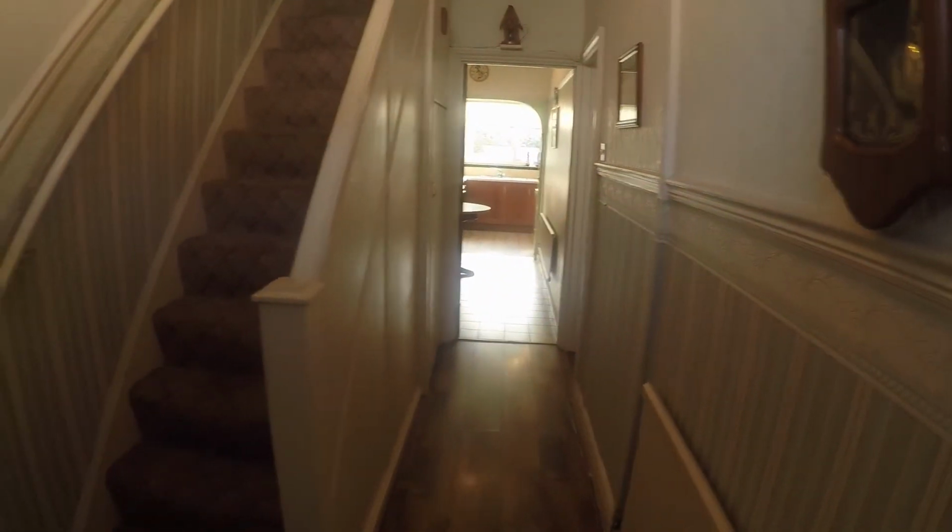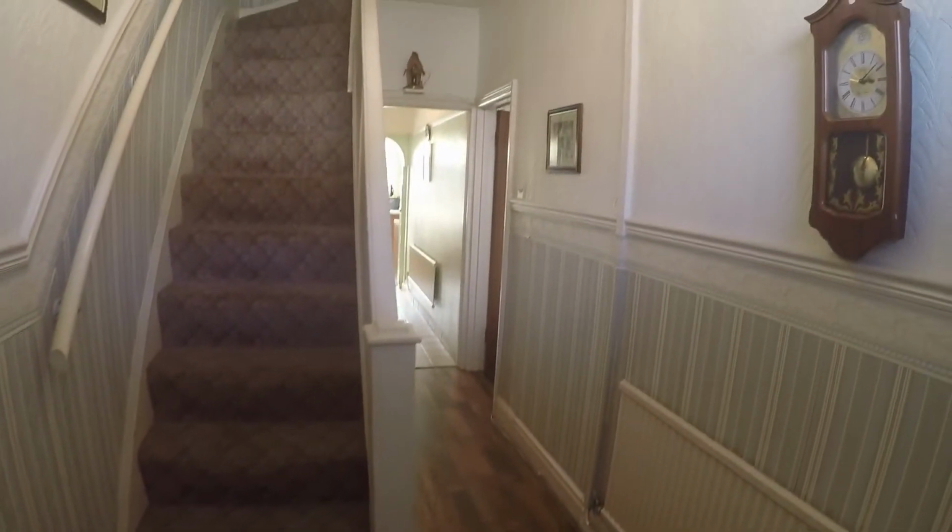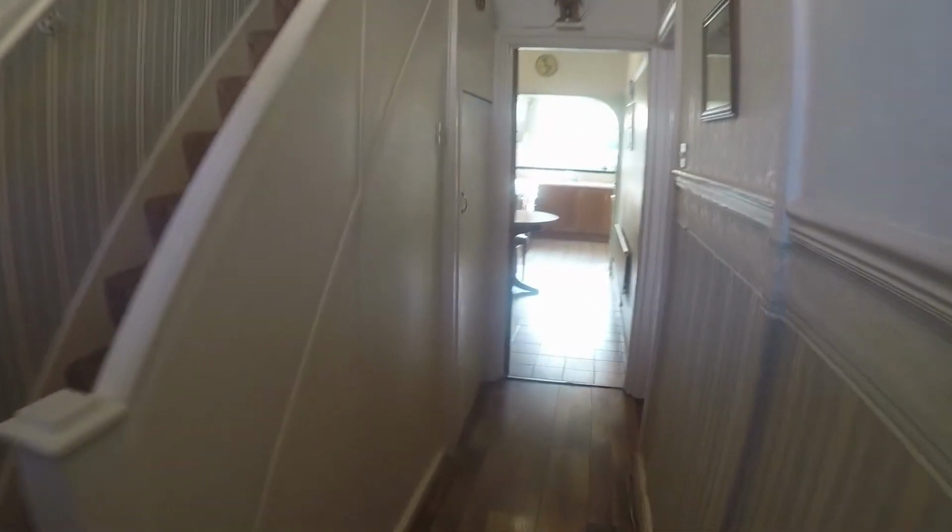Enter in through the main entrance and into the hallway. Stairs up to the first floor, and there is a large cupboard underneath the stair as well, access through here. Straight ahead into the kitchen, and in on the right we have the main living area.